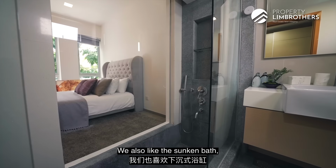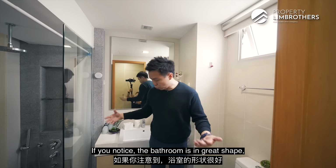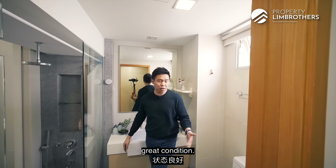We also like the sunken bath with a hotel concept, see-through, intimate glass. If you want additional privacy, you can do a frosted version, you can do a blind system. There's a pocket of allowance right here for you to do that. If you notice, bathroom is in great shape, great condition.